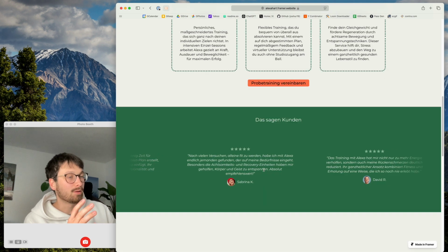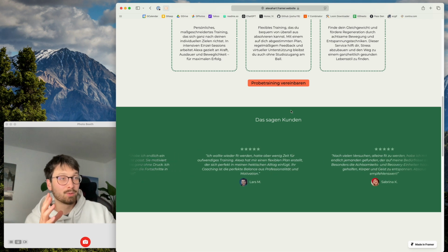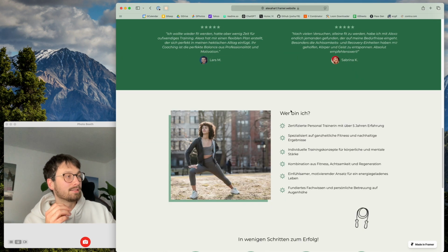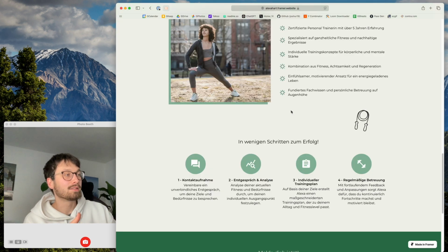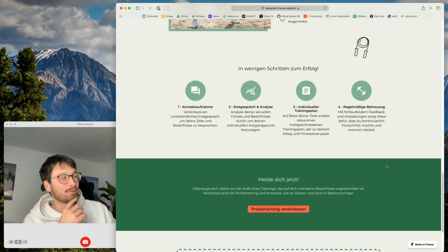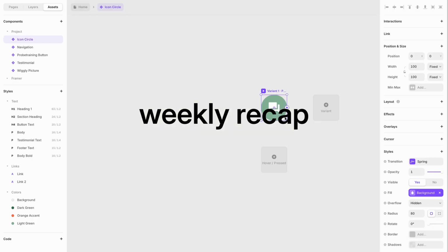And then the website goes straight into a testimonials section. Scrolling down from the testimonials section, there's an about me section for Alexa. And then underneath that, there's simply an explanation of how the process of working with Alexa would look like. Finally, there's a call to action section and a cool footer rounding off this website.